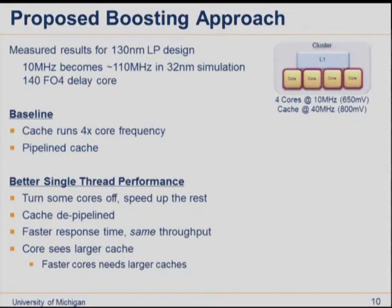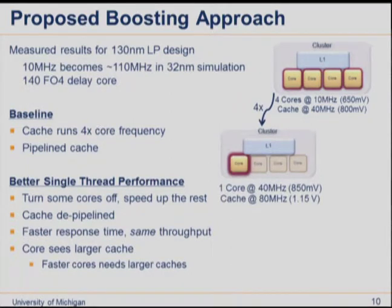To improve performance when you need single thread performance: traditionally you put out lots of multiple cores to overcome this kind of performance gap, but sometimes you end up with spots where you need single thread performance. We propose a boosting-based scheme. We design these cluster-based approaches to operate nominally with all 4 cores running at 1/4 the frequency of the cache. We built this in a 130 nanometer design, and here are some of the numbers we came out with. We get 10 megahertz of performance at that point. If we need more performance, we can turn some of the cores in the cluster off, so we can make some thermal headroom.